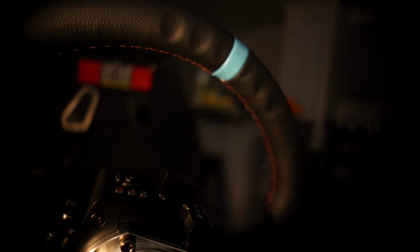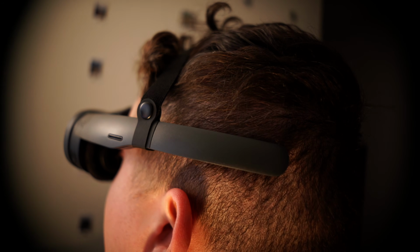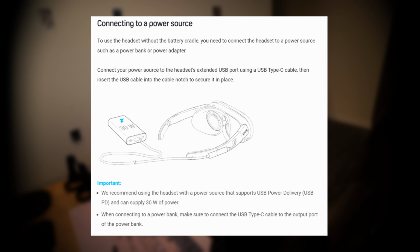For my sim setup, I thought this was going to be sick because I wouldn't have to worry about having a battery cradle on the back of my head, kind of preventing me from getting in a good head position. With this, all you have is the cable, but there are limitations, and now that I understand, I get it. I just feel like it wasn't really communicated well beforehand. What I'm talking about is that you need 30 watts PD of power delivery to this thing. Otherwise, it's just not going to work properly.